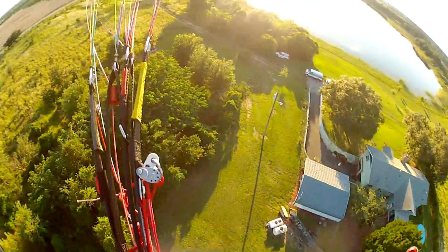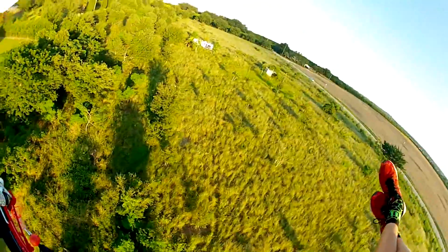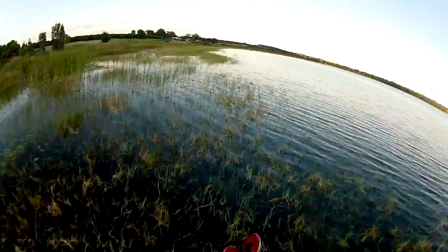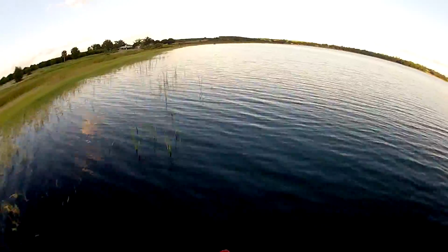Now, what I want to talk about today is emergency preparedness and why it's very, very critical to always have an out in your head. Now, some guys don't do that, and at times I even risk it. As you'll see right here, I'm climbing out of my seat for a little water foot drag right here at the edge of the lake.